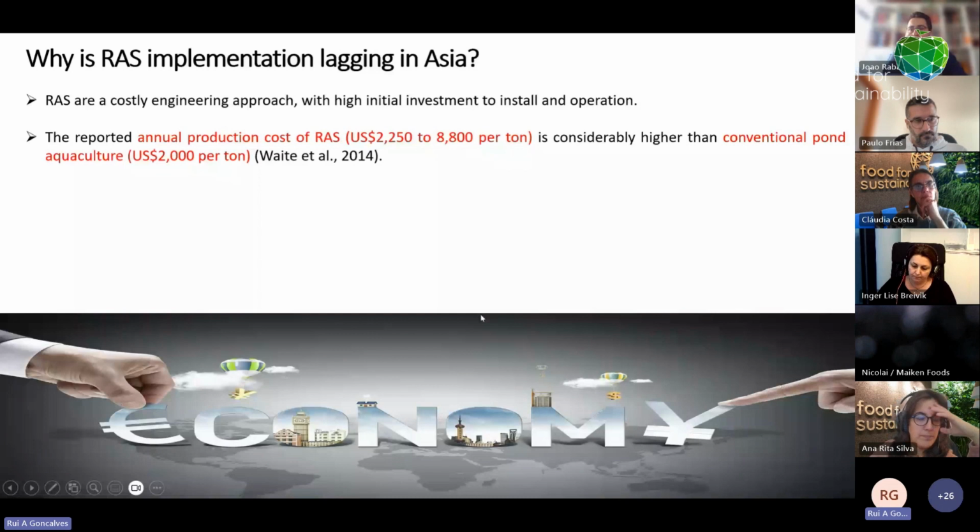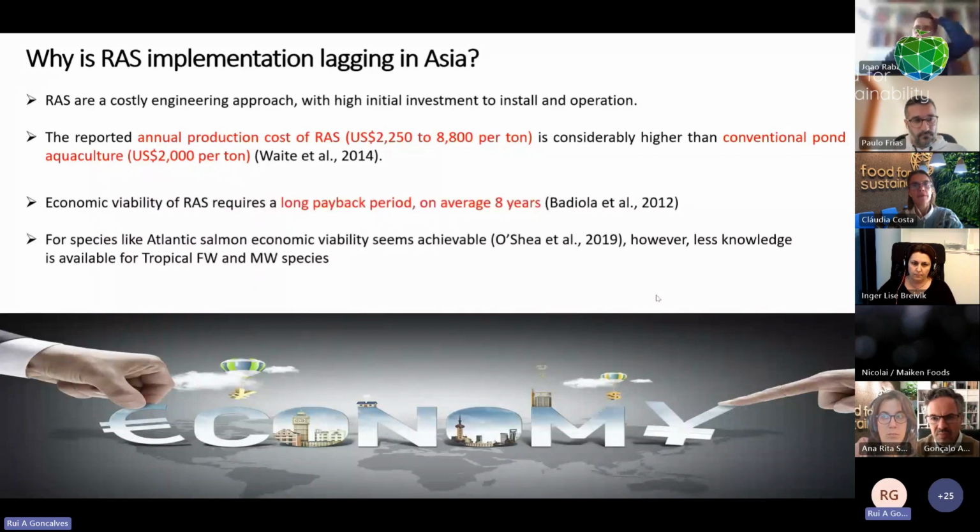I could retrieve some values from the literature, which is not recent, and these values might not be updated, but when we compare the production costs in RAS systems with a conventional pond, there is still a huge difference. This is of course not considering the advantages and disadvantages of each system, but there is still a very big difference.